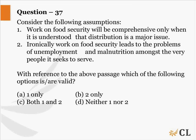Okay, 2 says ironically, work on food security leads to the problems of unemployment and malnutrition among the very people it seeks to serve, right? The stress is ironically. चलिए देखते हैं अनएम्प्लॉयमेंट एंड मालन्यूट्रिशन क्या करता है फूड सिक्योरिटी. देखते हैं कहां पे डिस्कस किया हुआ है इसका.